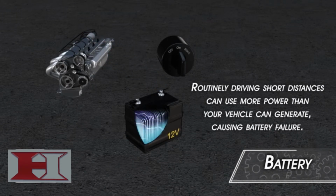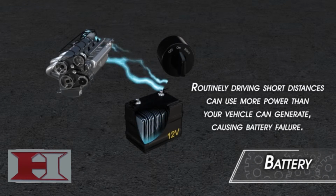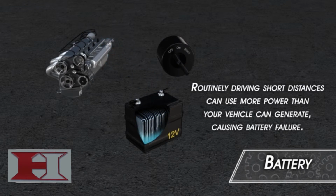Another cause of battery failure is routinely driving short distances. More power is used starting your car than is replenished by the alternator during the short drive. The battery's stored energy is drawn down.